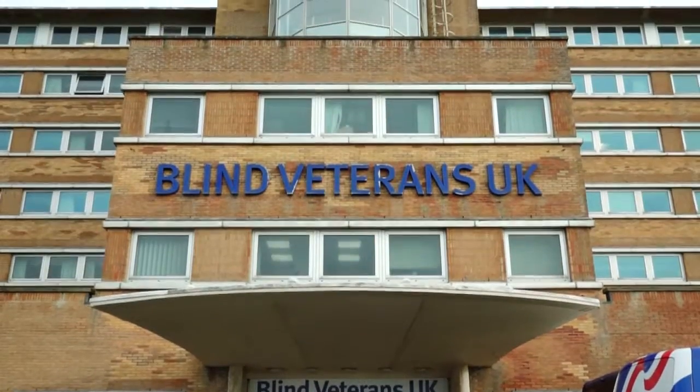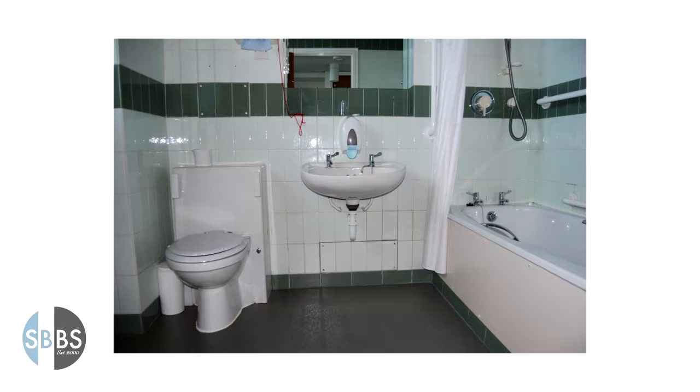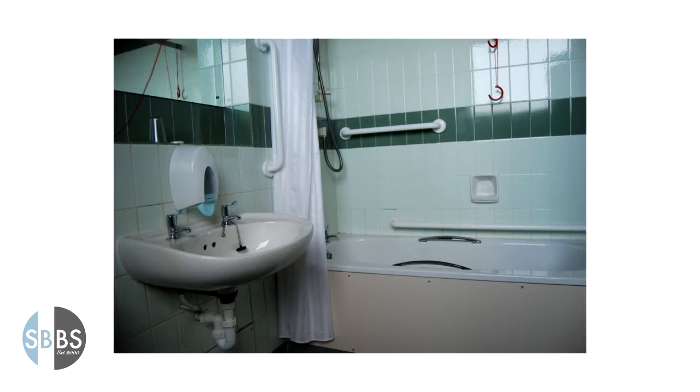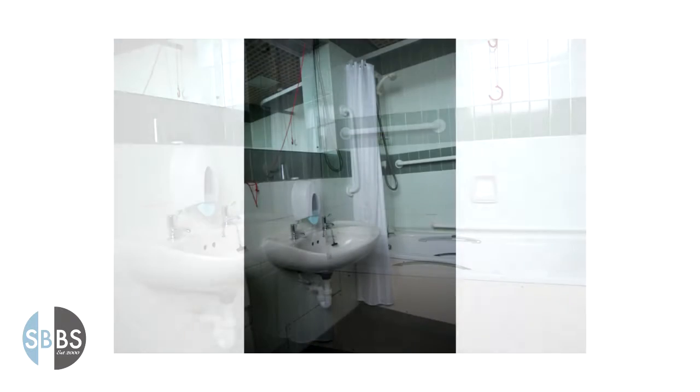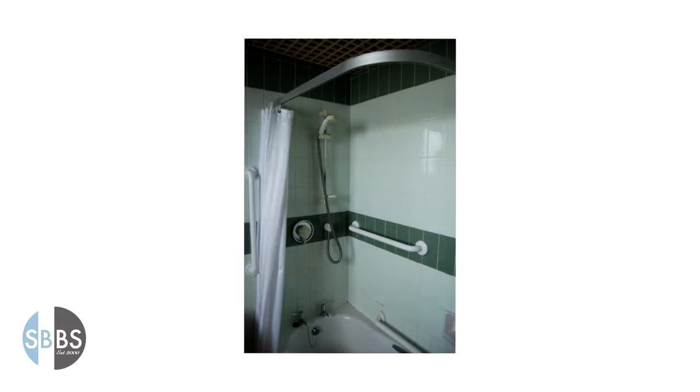Four years ago we did an audit in the building and it was very clear that we had to relook at the provision of our bathrooms, our WCs, etc. because they weren't really fit for purpose, given that the age of our members is actually getting older, so there's associated issues, for example mobility.